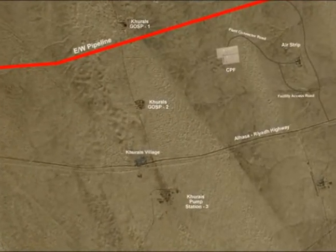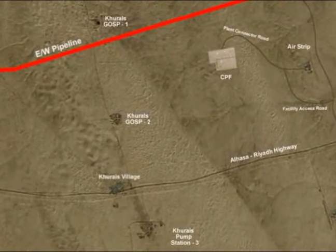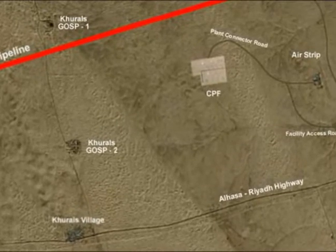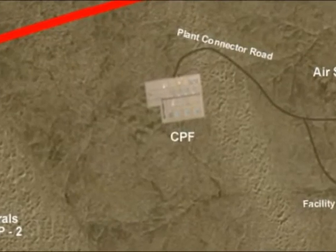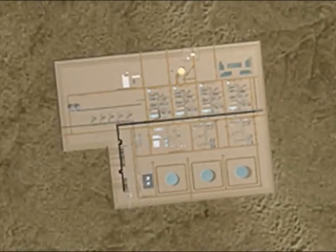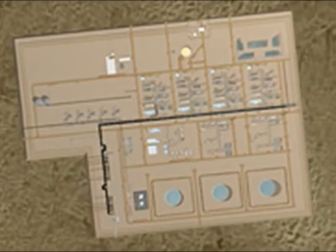Khurais field is the biggest of the three fields with an area of 2,890 square kilometers. It is located approximately 250 kilometers southwest of Dhahran. Abu Jafan field has an area of 520 square kilometers and is located southwest of the Khurais field. Mazalish field has an area of 1,630 square kilometers and is located southeast of the Abu Jafan field.